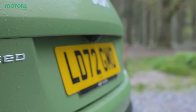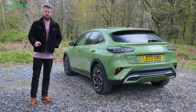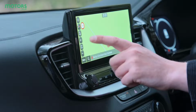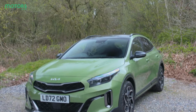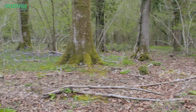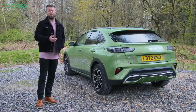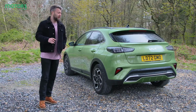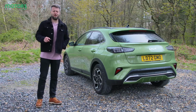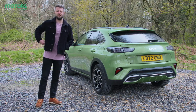I find the Kia XCeed something of a curious proposition in truth. On the one hand, at just over £22,000 starting, it offers great value and it's got loads of onboard equipment too. And actually, I think it looks pretty cool as well. But on the other, I think it lacks something in the dynamics department, and certainly in that area of refinement. I feel like it's just a little bit too noisy inside, and that puts it below some of its rivals. However, if you do want a quirky crossover that still delivers plenty of in-car equipment and a decent slug of practicality while you're at it, then the XCeed is definitely worth considering.